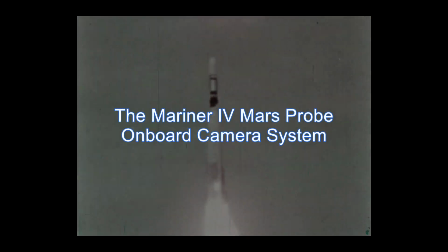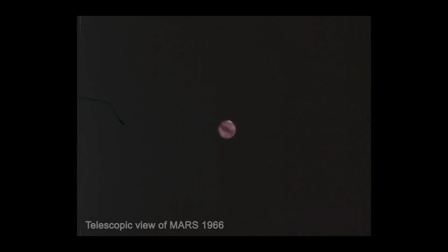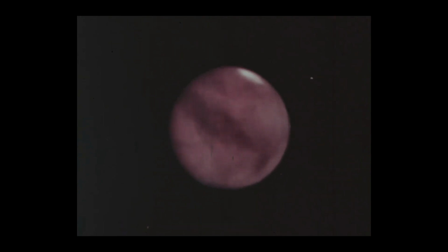There were 7 other scientific experiments on board, and it takes a lot of teamwork to plan and execute a flight like this. Of all the planets in the sky, this is one of the most intriguing because it seems most like Earth. This is what it looks like when it's 35 million miles from Earth and photographed through a telescope. It's the planet Mars.